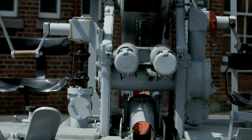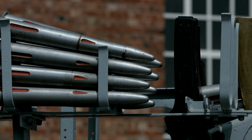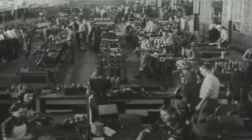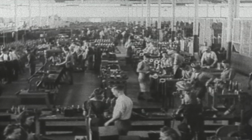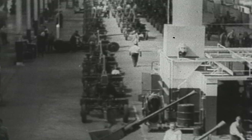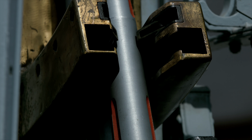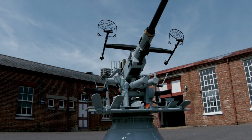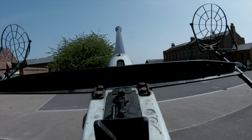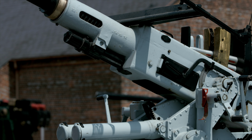The L60 was developed in neutral Sweden. Bofors, a metallurgy company, started manufacturing cannons around the 1870s. Then it was owned by the famous Alfred Nobel for a while. And after World War I, Bofors actively cooperated with the German Krupp consortium. In March 1932, the official trials of the automatic anti-aircraft cannon L60 were completed, and it was put on the market.